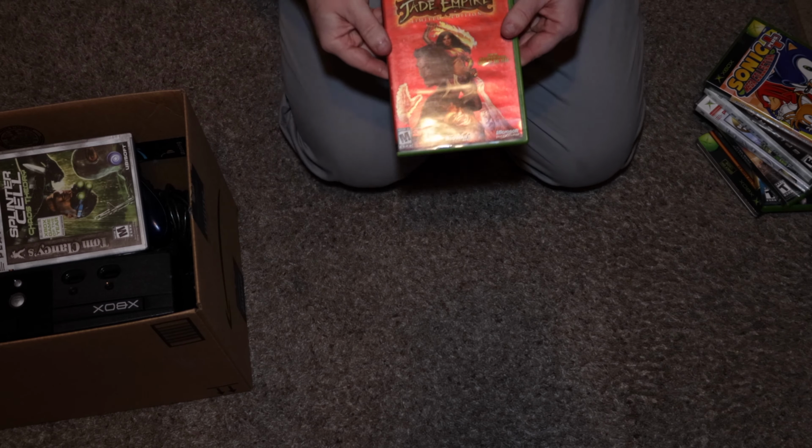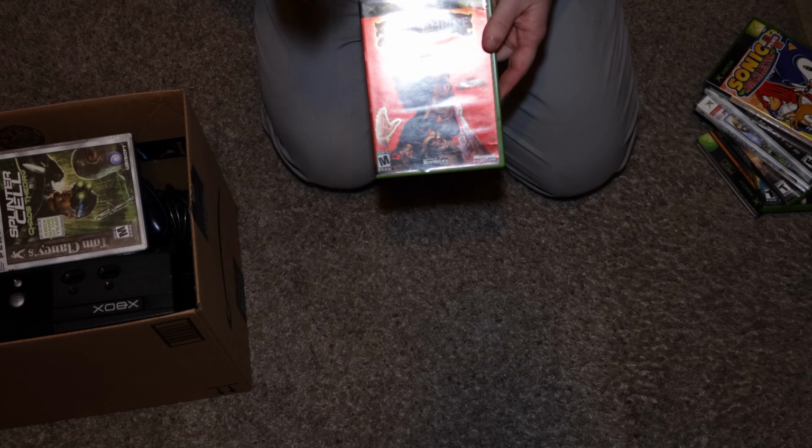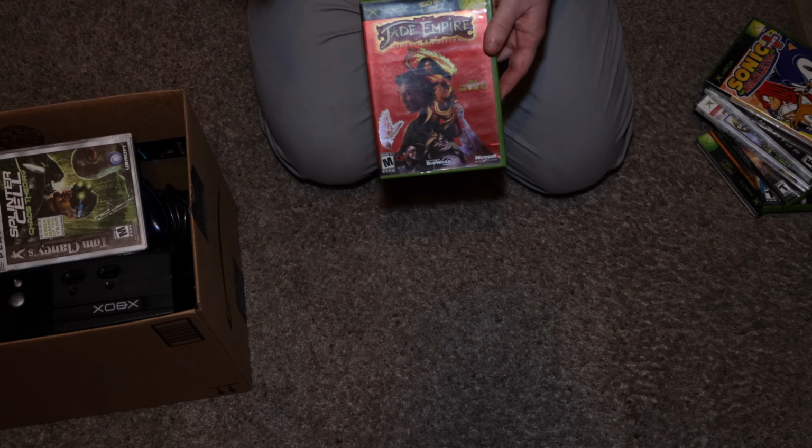Never played this game. It is Jade Empire Limited Edition. I have seen very few people mention this on YouTube, and the ones that have mentioned it over the years have said it's a good game. And I don't know if being limited edition or not actually matters, because most of the time limited editions are so mass-produced that it doesn't add any value whatsoever to the game. I do like this cover, though. It's very, very shiny. Even the back is shiny too. Wow.